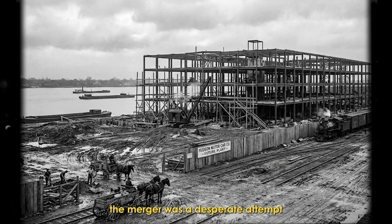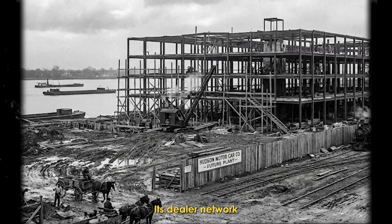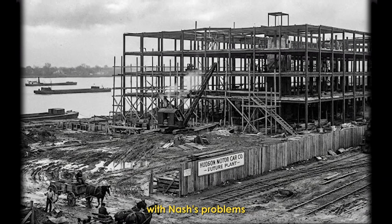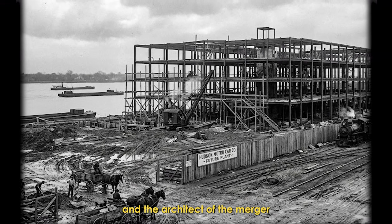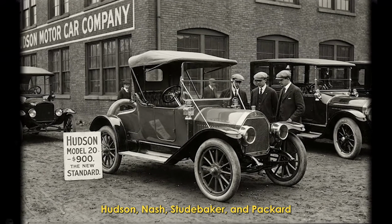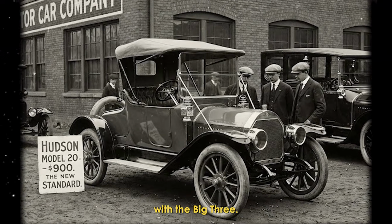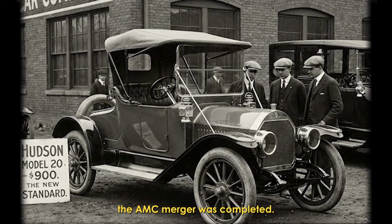In reality, the merger was a desperate attempt by two failing companies to delay the inevitable. Nash itself was struggling. The company's sales were declining, its dealer network was weak, and its product lineup was dated. Combining Hudson's problems with Nash's problems didn't solve anyone's problems. George Mason, Nash's president and the architect of the merger, understood this. His actual plan was more ambitious. Combine all four major independents, Hudson, Nash, Studebaker, and Packard, into a single corporation that might genuinely compete with the Big Three. But Mason died in October 1954, just months after the AMC merger was completed.